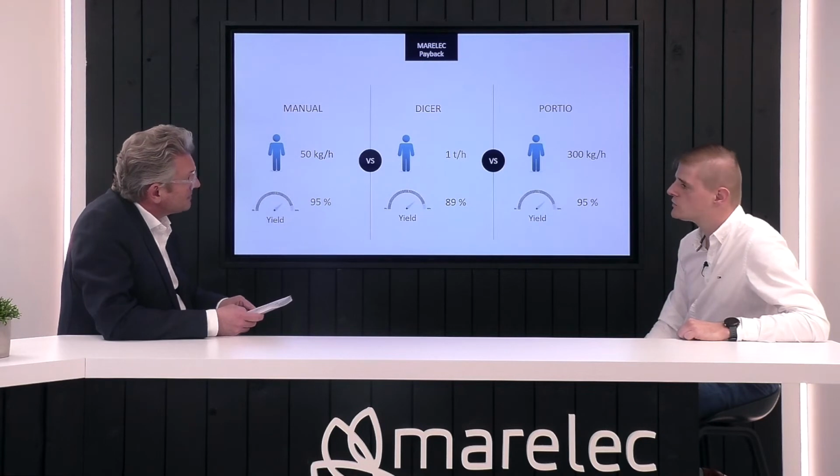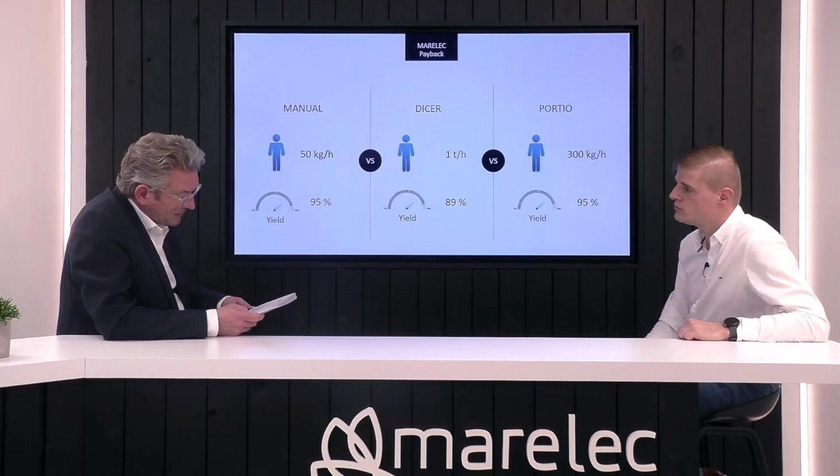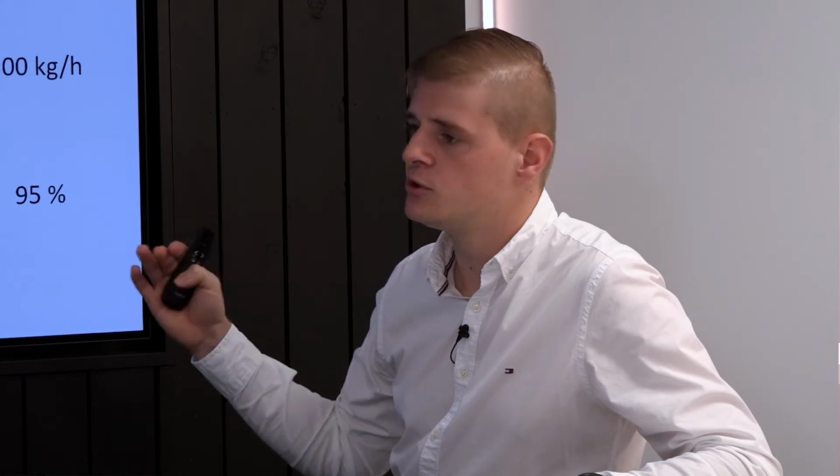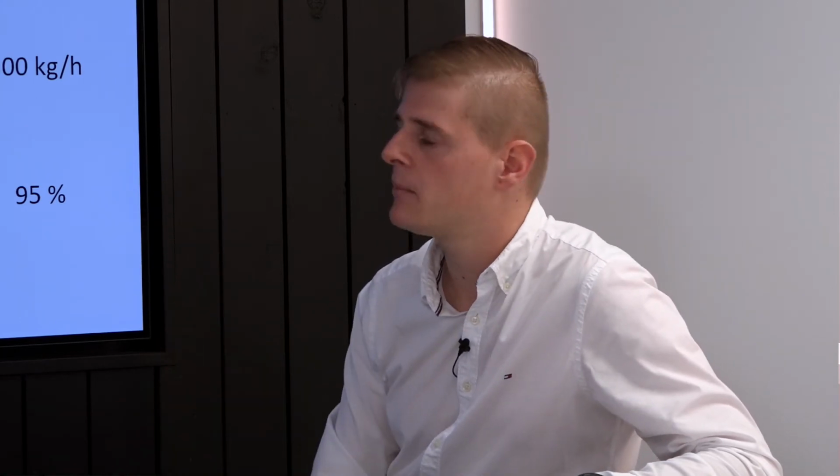Secondly, looking at the yield, the yield from manual labor and from the Portio will be more or less the same. The yield will depend a lot on the specs. If you want to have, let's say, very tight specs on your cubes, then the yield will be lower. But whether you do it manually or with the Portio, it will remain the same.